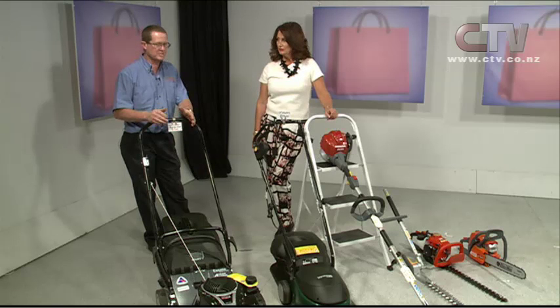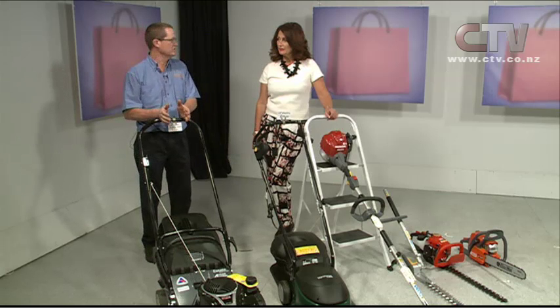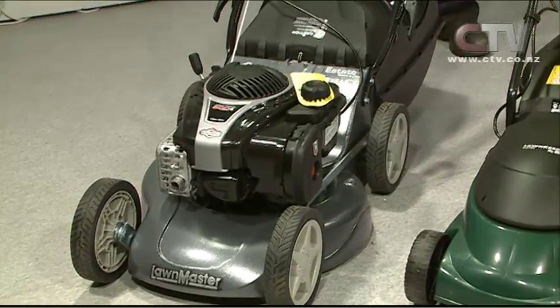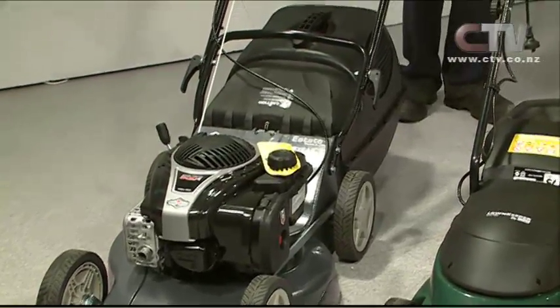You get a 4-year warranty. It's all fueled, oiled, ready to go. There's no assembly required. You just take it home and mow your lawns. And the new version of these is mulch and catch, so you've got the option of both. Wow. Yep, fabulous, on all the ones. So it starts from $549, with a good aluminium chassis and 4-year warranty.